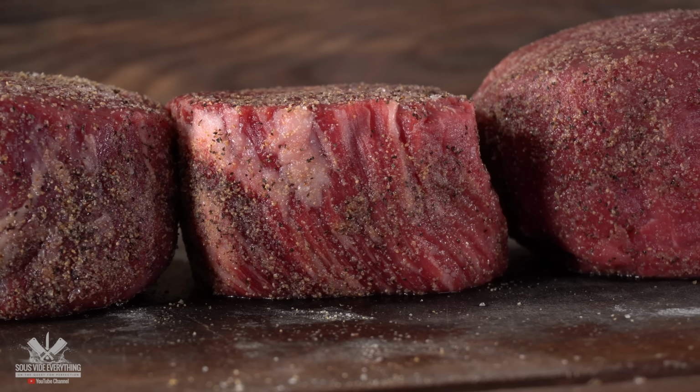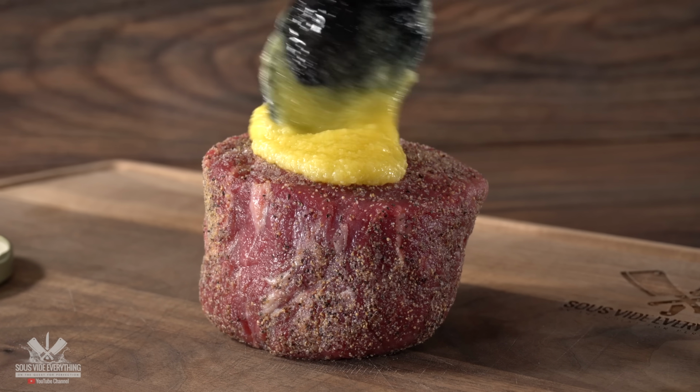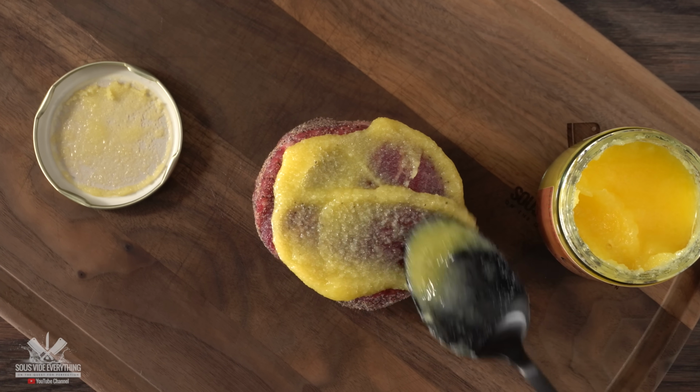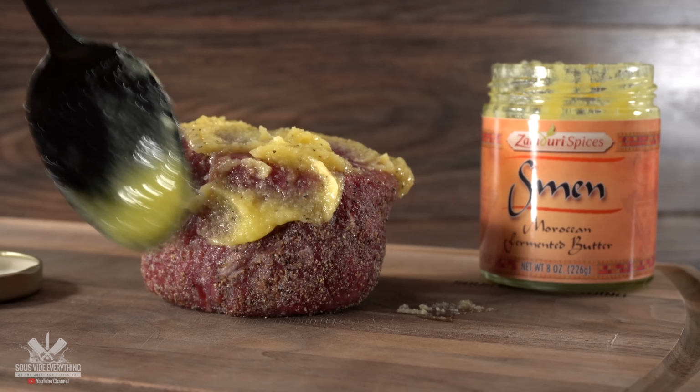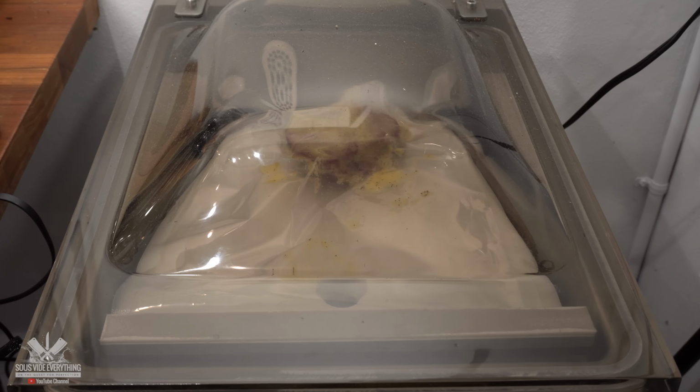Now since I have 3 steaks, this is how this experiment is gonna go down. The very first one, I'm gonna be applying this wonderful butter right now. I made sure to cover the whole steak with it, not only the top but also the edges. Once that was done, I went ahead, bagged it up, vacuum sealed it, and it was ready.